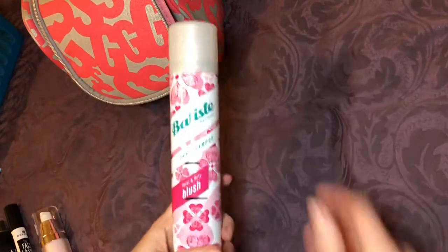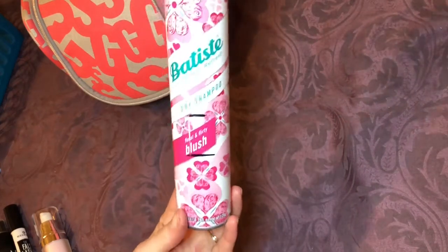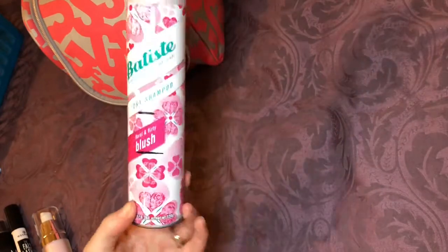Oh, and the final thing here is the Petite Dry Shampoo, which as you can see from the lines is the one from my project pan. It's in my backup should I get really, really desperate, so I'm going to keep it in there for now.